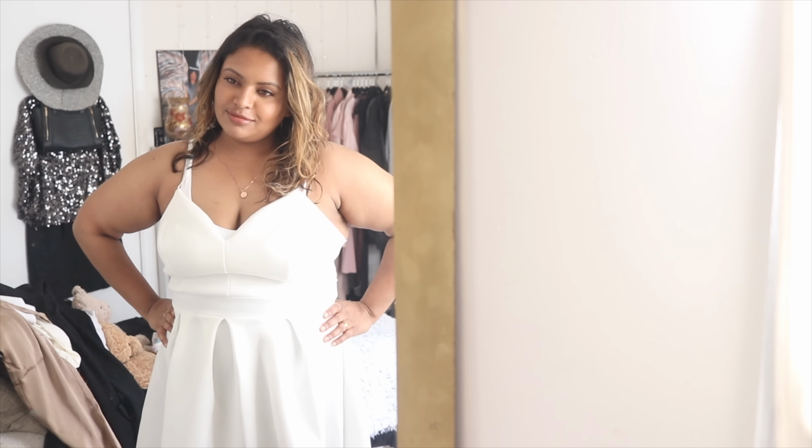You can move that focus away from that area onto something else. So one thing that I love to do is wear things like V-necks. For example, right now I have a V-neck t-shirt, and I also always have some sort of necklace around this area. What this is going to do is open up your chest area, but just enough so that your eyes are drawn to this area rather than your midsection.